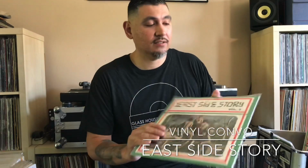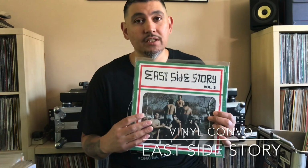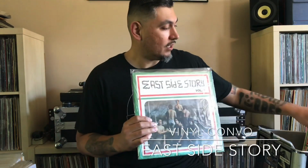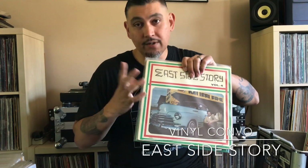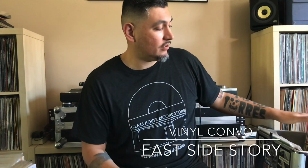Right now I'm playing volume 3 in the background, and this is one of the reissues. One of the differences you can tell is the cover: the borders are all green all the way to the end. On the original ones, it's white, then green, white, red. That's how you can sometimes tell if you have an original pressing. Another thing is that on the reissues, they changed the track listing, some of the songs.